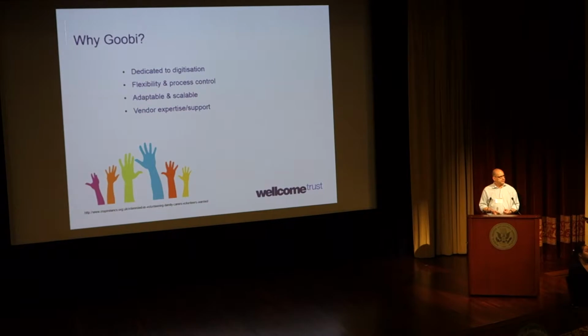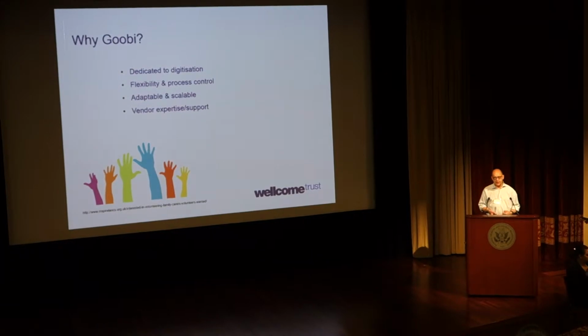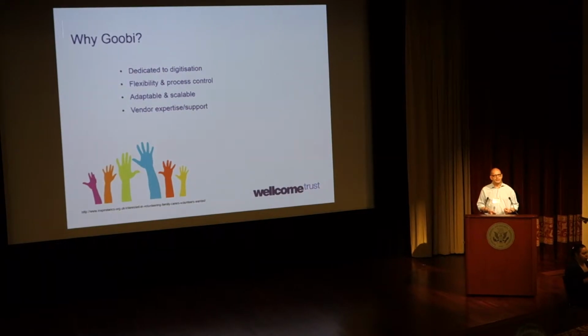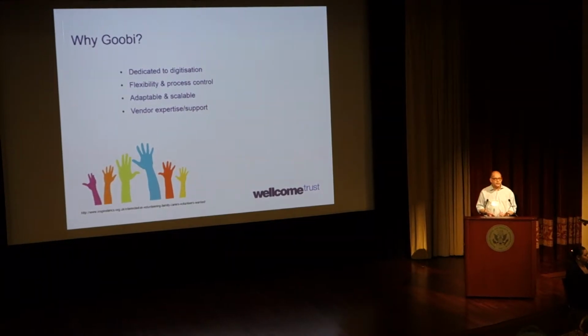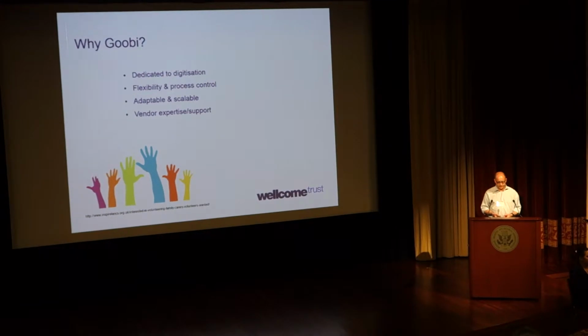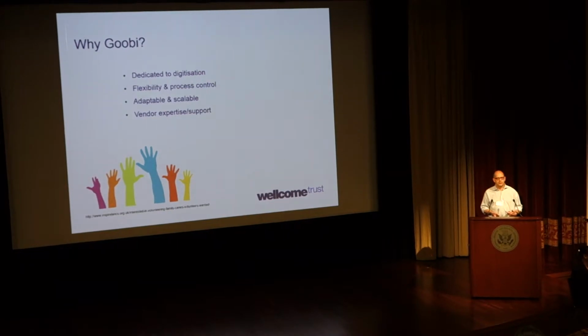We liked Goobi because from the get-go, out of the box, it's dedicated to digitization. It offered us a huge amount of flexibility over our process control, and we have experience of using the SIP creator tool that comes with Preservica, which we use to put born digital content into our Preservica repository. We wanted more than that tool offered. Goobi is adaptable, scalable, and we knew that we could rely on the expertise of the vendors to help us out in bringing Goobi to the place where we wanted it to be.